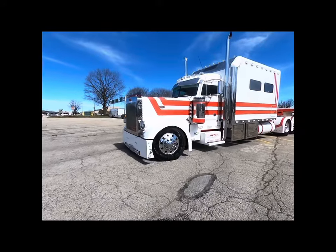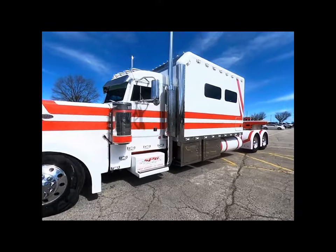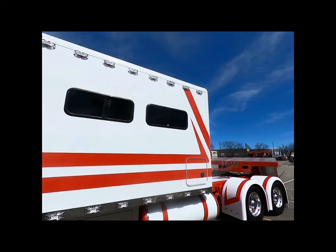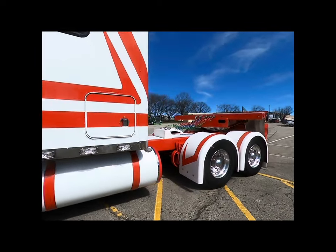Here's the other truck from the SPD fleet. This one's called Easy Money. Again, this is another big ARI sleeper, just a gorgeous truck with a drop deck and a trailer for it.